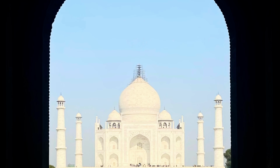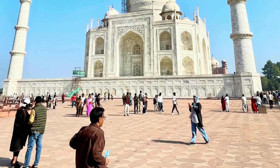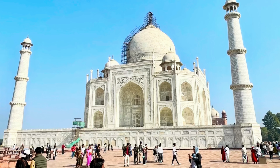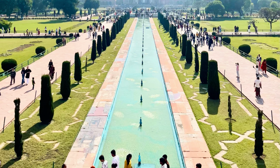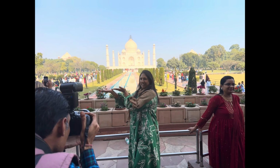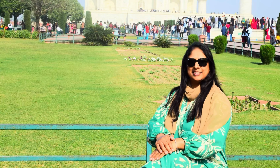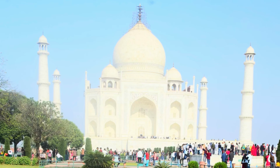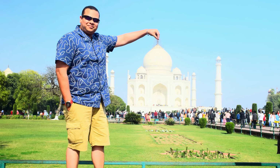Then, there it is. No picture prepares you. The Taj Mahal isn't just beautiful. It's a physical silence, a breath held in marble. And everywhere there are photographers who know exactly where to stand. For a small fee, they'll help you hold this moment. Not just in your memory, but in a digital file you can carry home. It feels indulgent, but how often do you meet a wonder of the world?